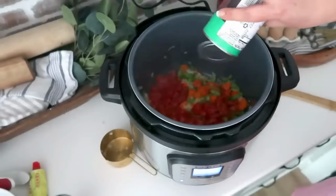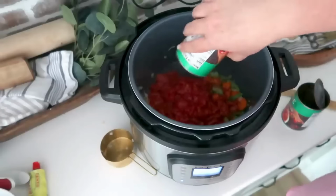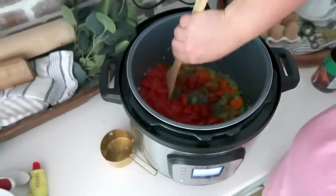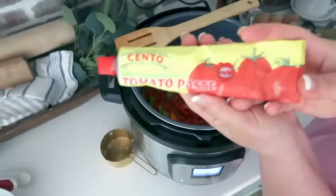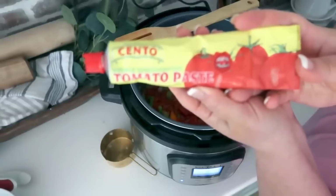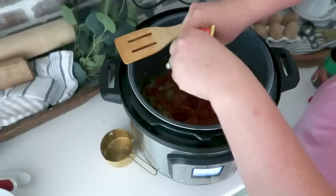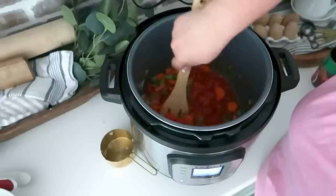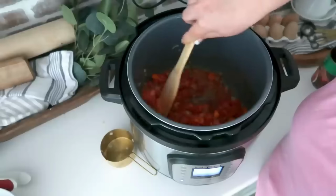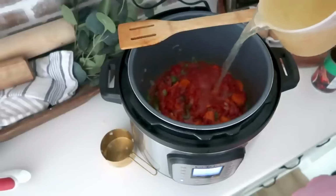Once you have your vegetables sauteed for a few minutes and they've started to soften, you're going to add those 2 cans of undrained diced tomatoes. Now, you want to make sure when you're buying your tomatoes that you don't get any that are seasoned. And then you're going to squeeze in 2 tablespoons of tomato paste. You can get the kind in the little cans. I always have this little tube of tomato paste in my fridge because I use it a lot.